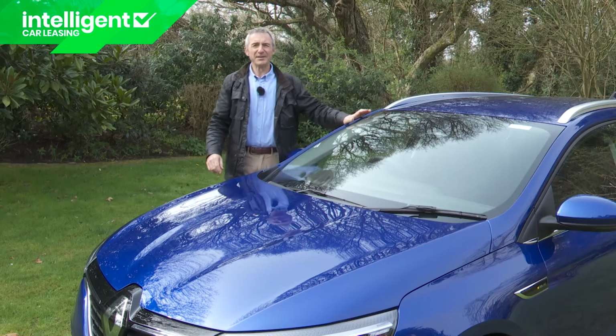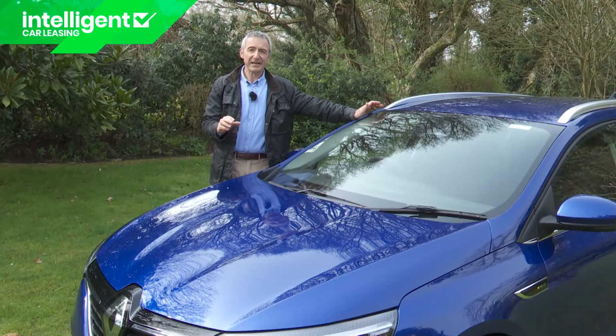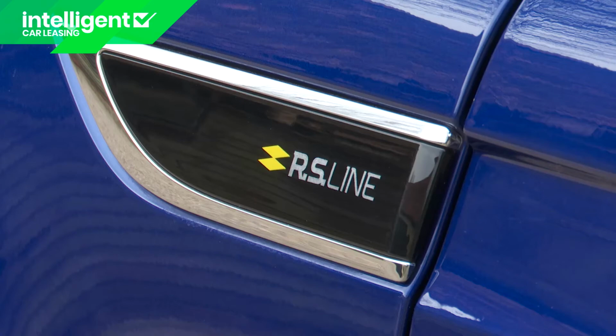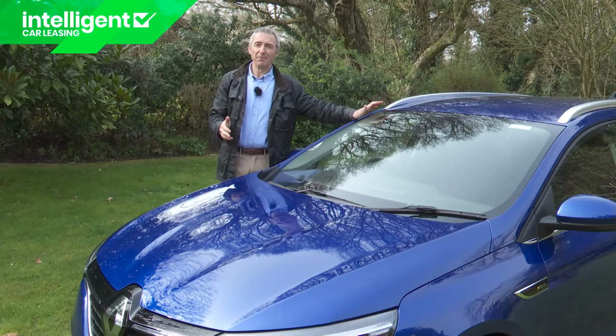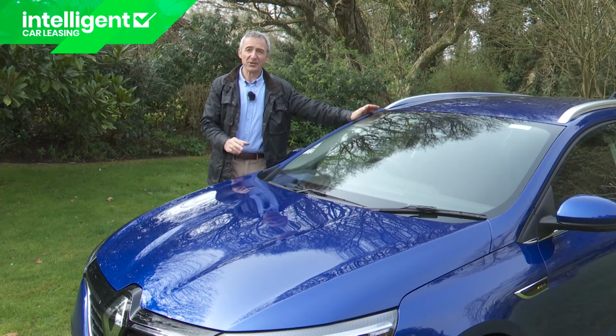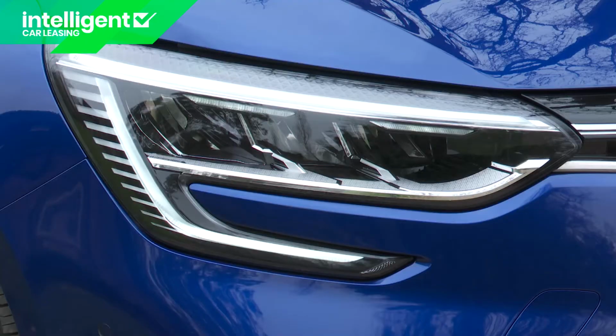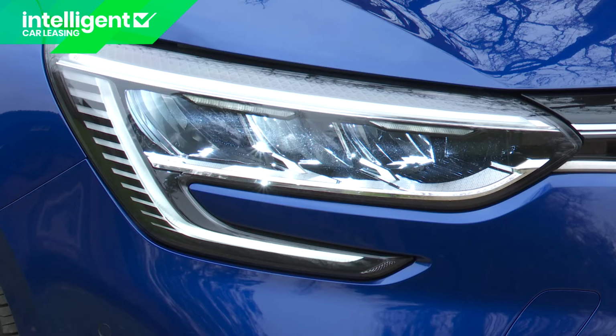Safety-wise, it's disappointing to find that autonomous braking, Renault's AEBS, automatic emergency braking system, is only standard with plusher RS line trim, but as well as the usual passive safety features, all models do get the brand's Visio Pack, which gives you lane departure warning, traffic sign recognition and automatic high-low beam headlights.